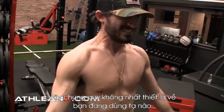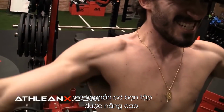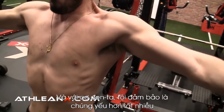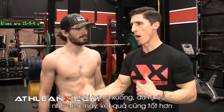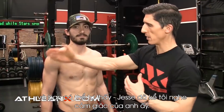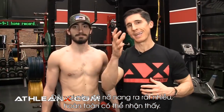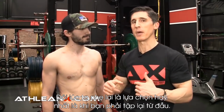So the concept again is that it's not about necessarily the weights that you're lifting, it's what the muscles you're trying to train are lifting. And in the case of the deltoids, I can promise you, they're a hell of a lot weaker than you think they are. So when you drop those weights down, however humbling it may be, the results are better. And you can even see, Jesse has told me how he feels that his shoulders have rounded out a lot more, and it's definitely noticeable. Sometimes the light weights are the way to go, especially if you've got to rebuild from the ground back up.